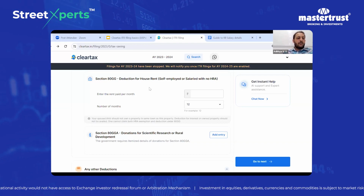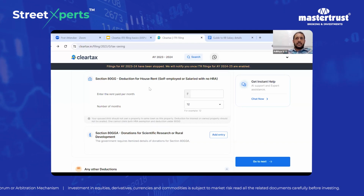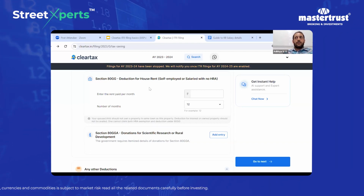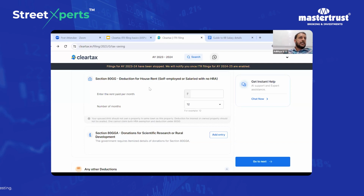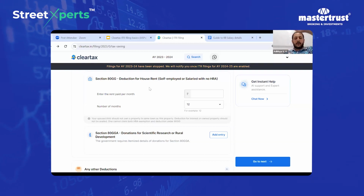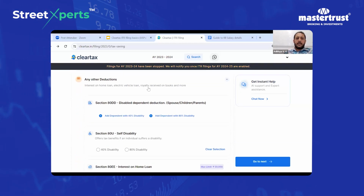For example, if you are filing the return for your wife, and she is a homemaker, and you are paying the rent, or the rent is going through her account, maybe you are giving her some amount in some other way and she is paying the rent, then you can claim the HRA, sorry, 80GG against this, up to 60,000 per year. 80GGA, again, is a donation for specific research and rural development.